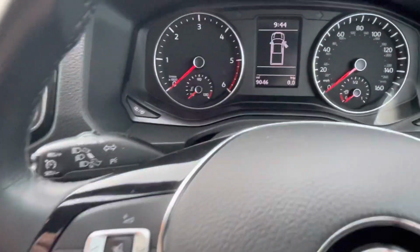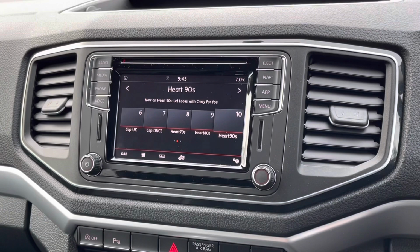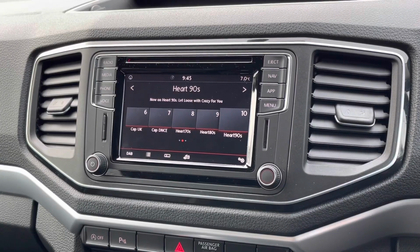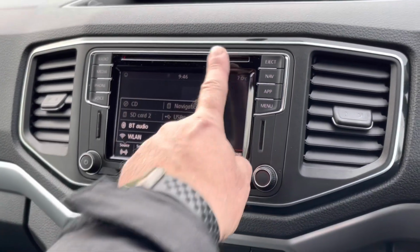This Amarok has covered 9,046 miles. The interior is fitted with a 6.3 colour touchscreen multimedia system with FM and DAB radio. Next we have the media section. This system is fitted with a CD.